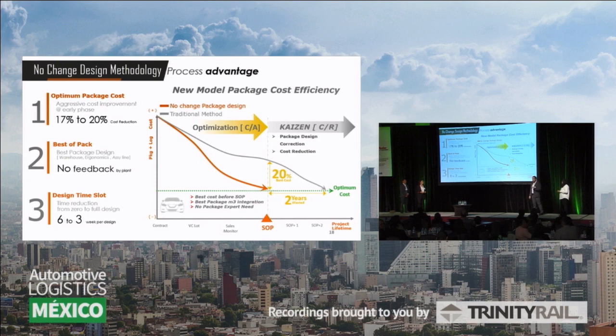Why not cost reduction? Because if we focus on cost reduction, it means that it is an anti-Kaizen that we didn't do during planning. So if we think about cost avoidance, it should be before starting the production, but if we think about cost reduction, it should be after SOP, which is, you know, all on the trash, not worth it for everyone. So in order to support that, we need to develop our packaging suppliers by optimizing the packaging costs, have the best packaging design, and decrease our design time slot.